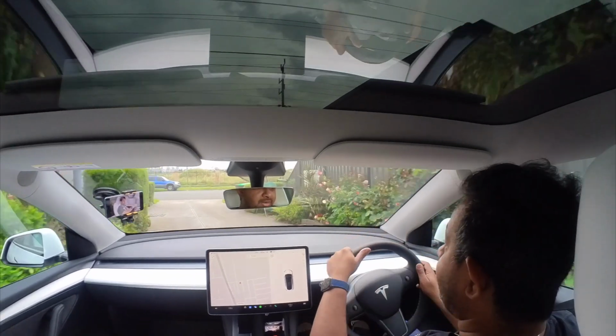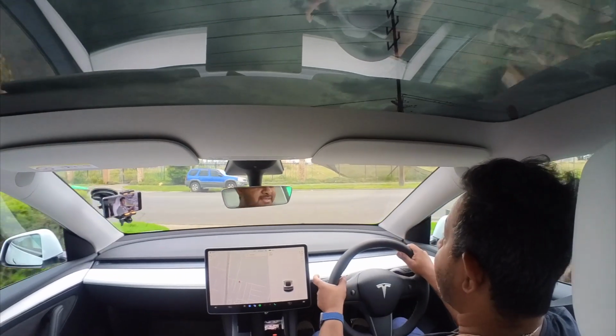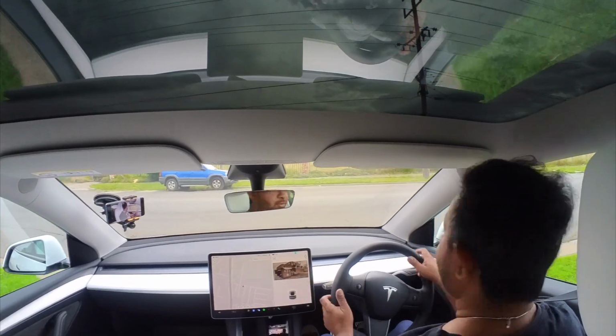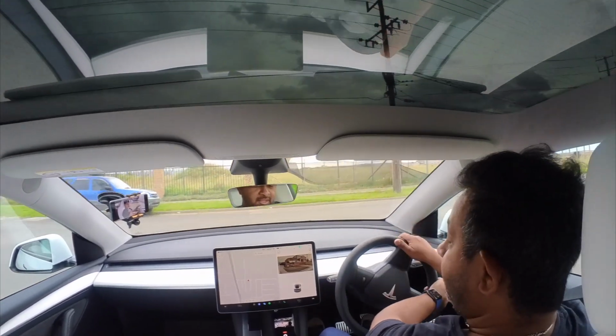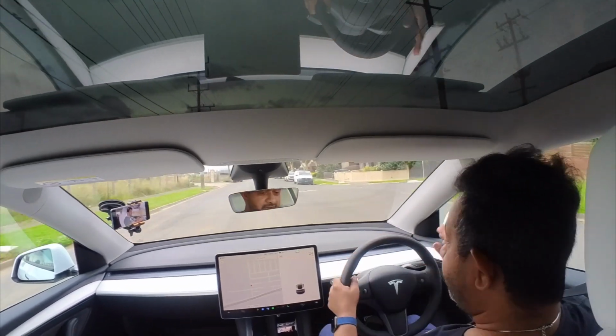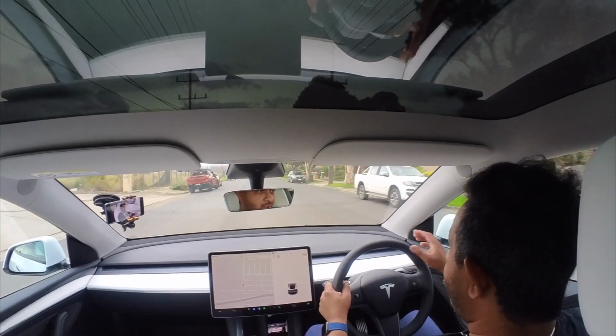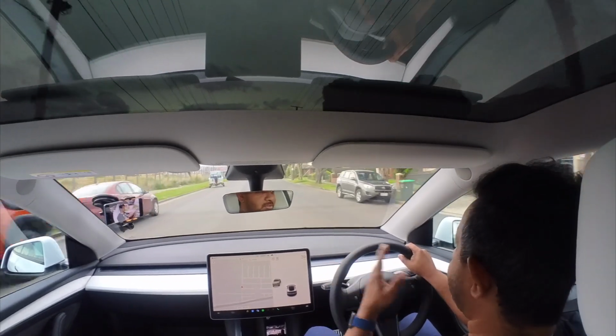It is quite windy today, but as you can see, it's absolutely quiet. What is the time? It's 7 o'clock tonight, on a Saturday night. I'm just going to go for a little drive, and now I'm on cruise control. Cruise control works pretty well.